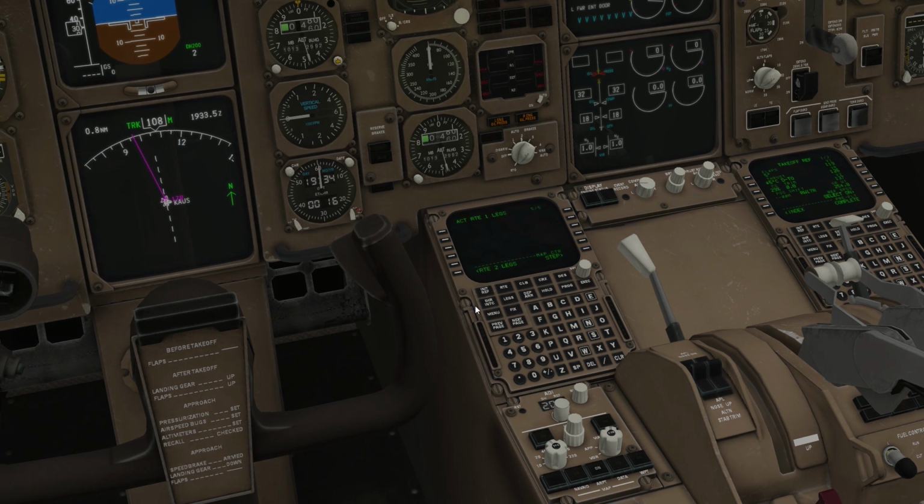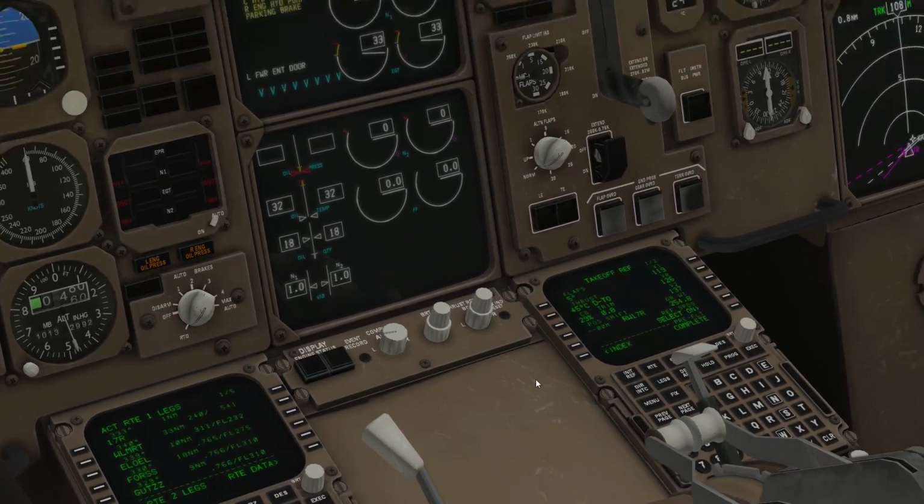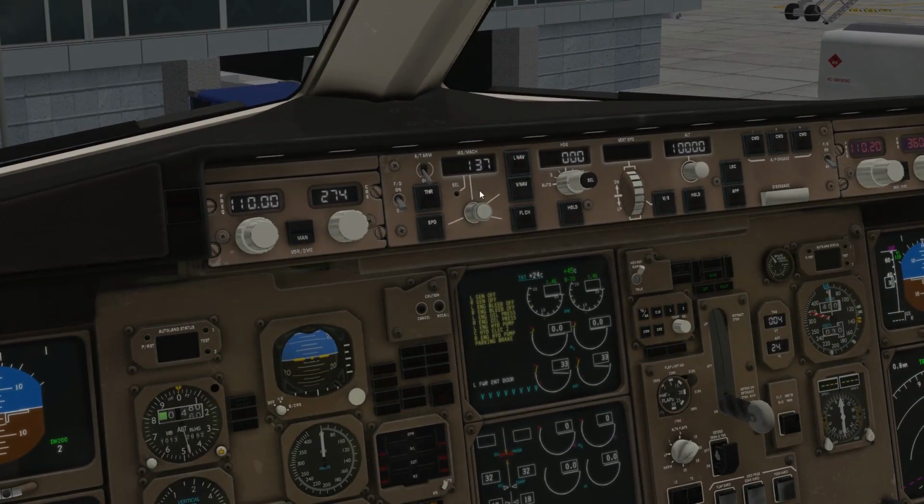We'll do legs there. I was already on that legs page. Next page is what I meant to do. There we go. Get out of this plan mode. We'll go back to map. And there's our takeoff reference today. We got V1 of 119, VR 126, V2 137 in the MCP panel. We got 137 set there.